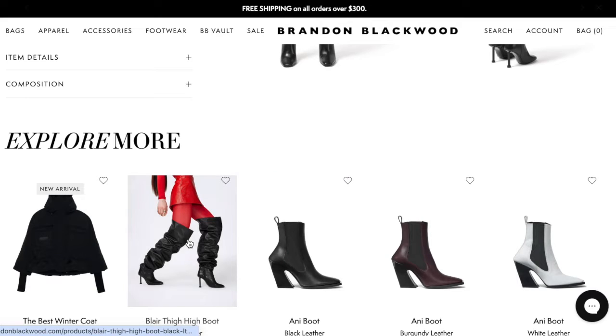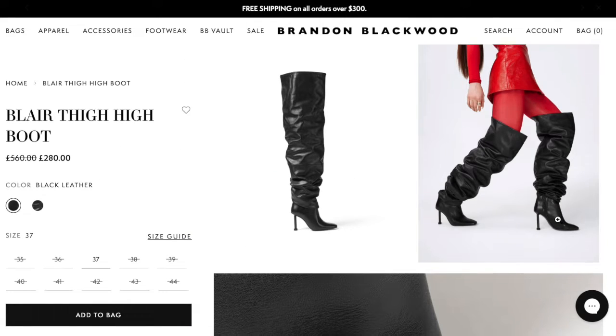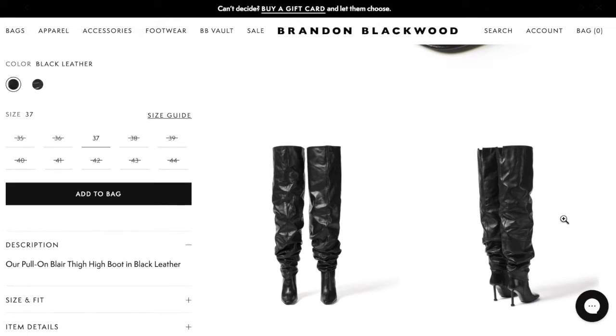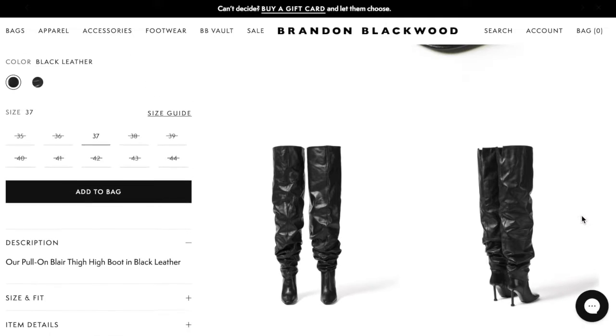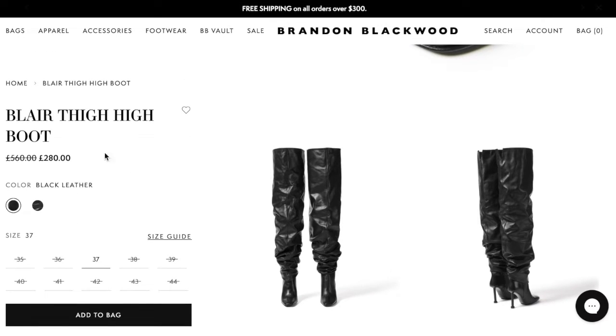It's really hard to get his stuff here in the UK, but I have so many things that I want to pick up. So anyway, they've got these Blair thigh high boots that go up to a UK 11 or a US 13 and a half. So the size range is really good on this boot. If you are looking for a more statementy boot and you wanted to support a black business, then I would definitely pick up these ones. Do you know another place that has a similar boot?